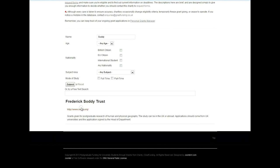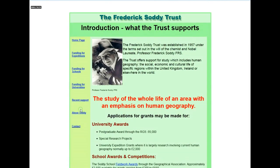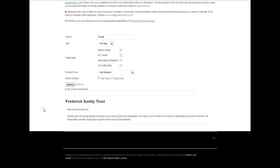And there you go, there it is. You also see that if the charity has a website in its description, you can click on it and you'll go straight to the website of that charity. Note that probably only around a third of these charities do have websites. That's simply because most charities don't have websites, but there will be a postal address there if there isn't a website. And there's usually a very short description, which should really just give you enough information to decide whether or not you should approach it with an initial letter of inquiry, as we speak about in the requesting forms section.